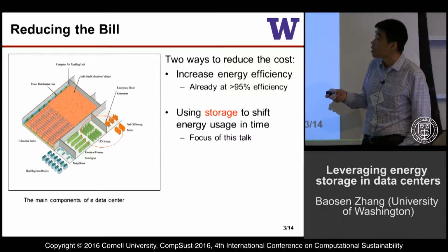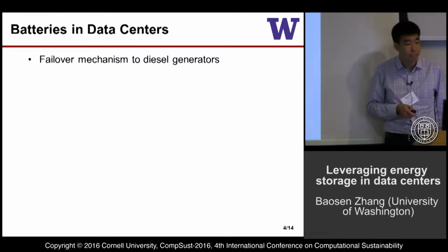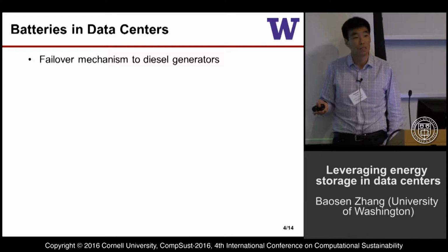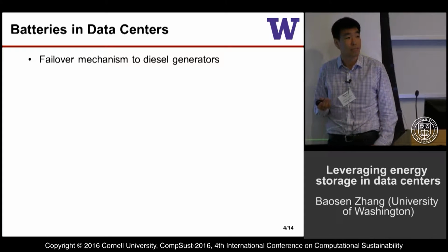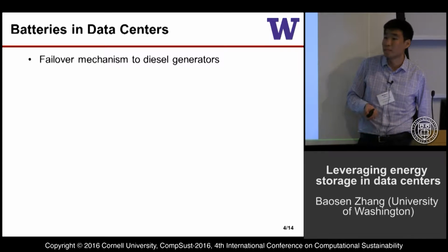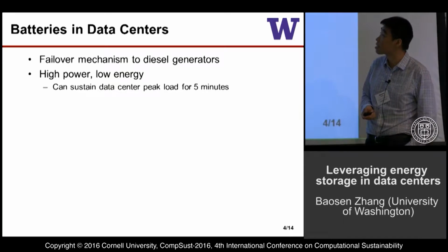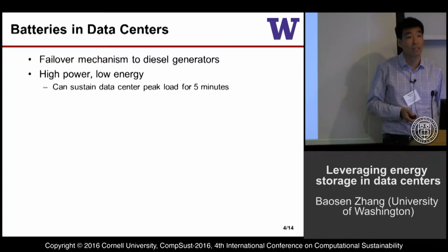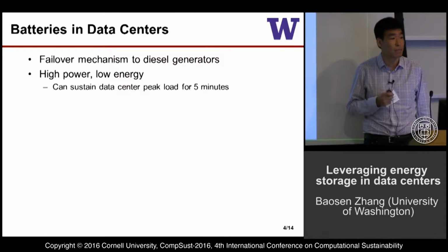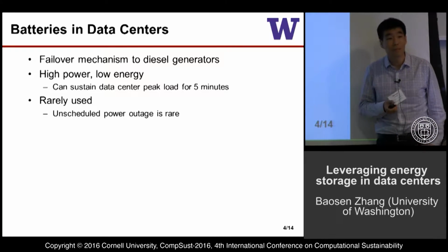Okay? So every data center has storage, and it's a part of the power supply. This storage is normally used as a failover mechanism before the diesel generators. If the power cuts out for some reason, the data center will operate on the batteries, then switch to its on-location generator. And this storage has a particular feature: it's very high power and low energy. It's able to pick up all the load in the data center for a few minutes. So the power is very high, energy is not so much. And it's actually very rarely used.